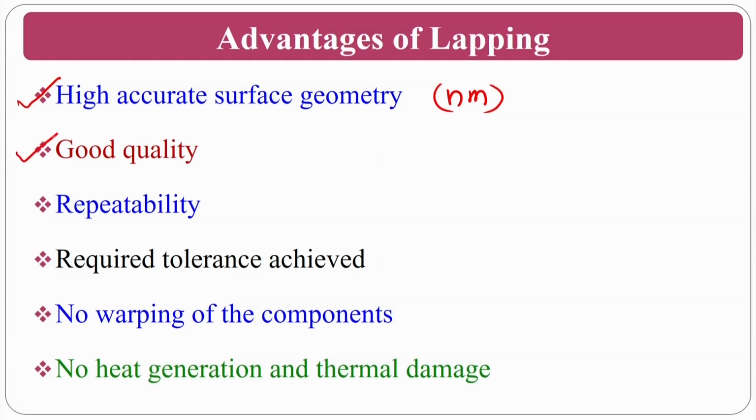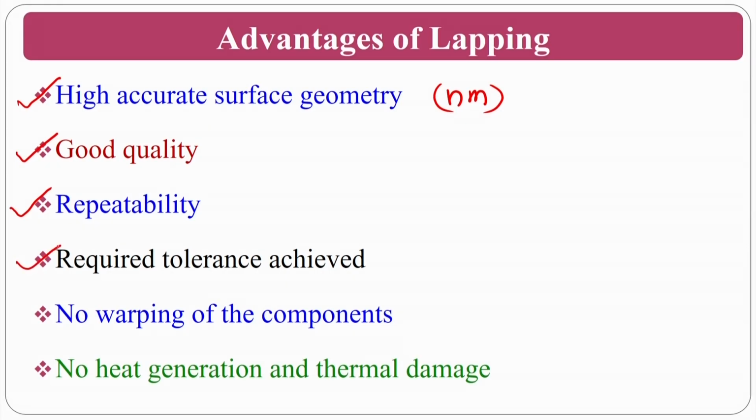and good quality. There is no thermal damage because temperature generation is too low, and there is repeatability because your pad is perfectly flat. At the same time, if you maintain the concentration of abrasives and everything constant, you are going to get a repeatable surface roughness, subject to your workpiece initial surface roughness also being the same. You can achieve very fine tolerances, no warping of the components, no damage to the workpiece, and no heat generation.